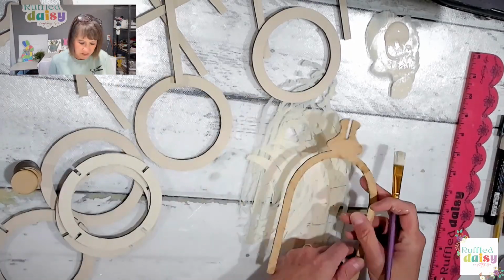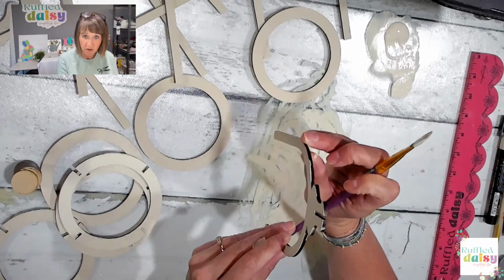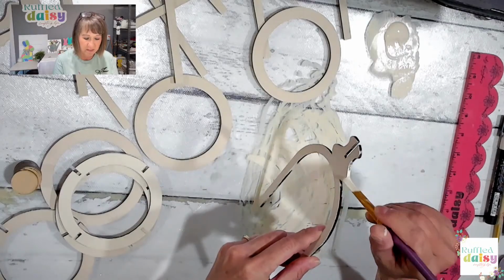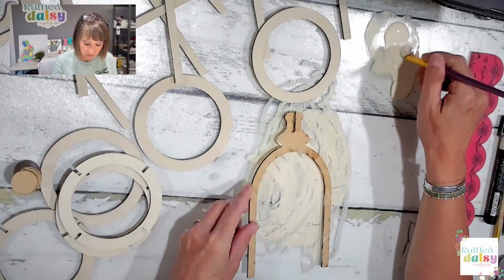All right. So all of these, we have to paint the back side of these because remember, they're going to go in, they're going to be standing up. So you're definitely going to be able to see both sides. And I am going to have to paint the edges of these.